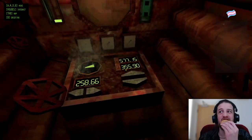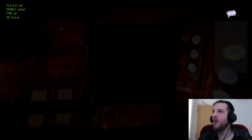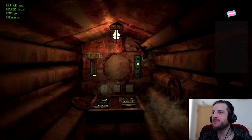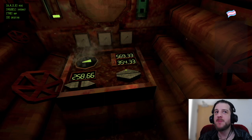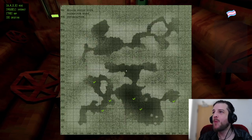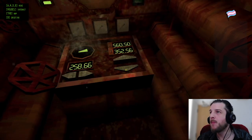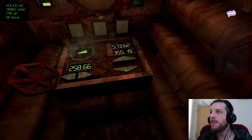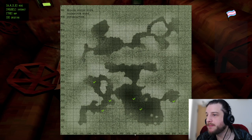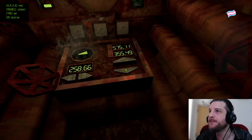Okay. What was that? Just look out the window. Nothing there. It's fine, it was just a piece of debris, let's keep going. Where are we going? Oh, we're here. 575. Actually, 560. We can go north.